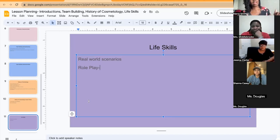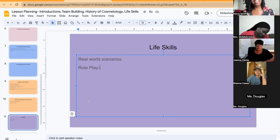And then the class will, kind of like charades, guess which one they're demonstrating. So they typically have fun with that. Sometimes they want to show you how to do it right and then how to do it wrong. They have fun demonstrating how to do it wrong because they really put on a show. So that's something that I think is really fun.